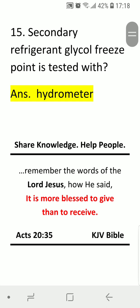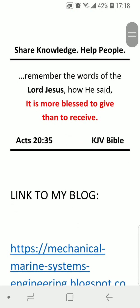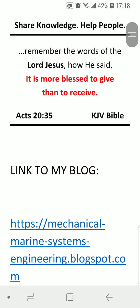Number 15. Last question. Secondary refrigerant glycol freeze point is tested with. Answer: hydrometer.